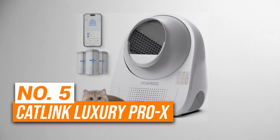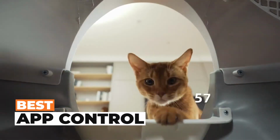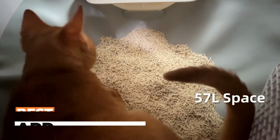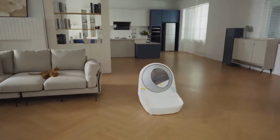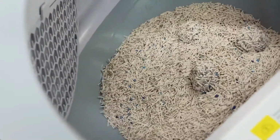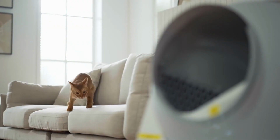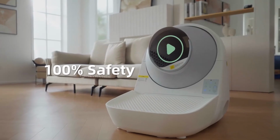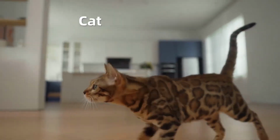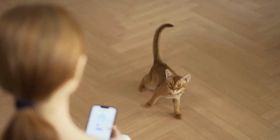Number 5 is the CatLink Luxury Pro X. This is the best litter box with app control on our list. This extra-large automatic litter box gives your cats plenty of space to move around comfortably. It's designed for multiple cats, which means it can handle a busy household without getting messy. The health monitoring feature is one of the best things about this litter box. It tracks how often each cat uses it, which can help you spot any changes that might mean a trip to the vet. You can check all this info right from an app on your phone, along with getting reminders when it's time to empty the waste.